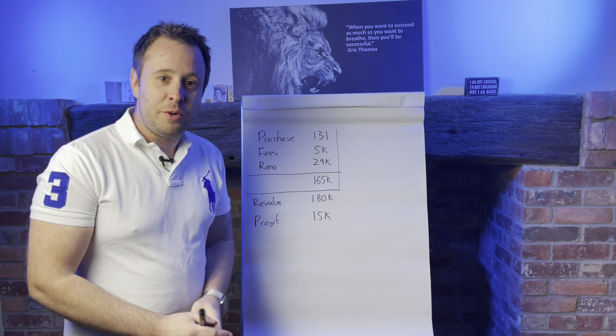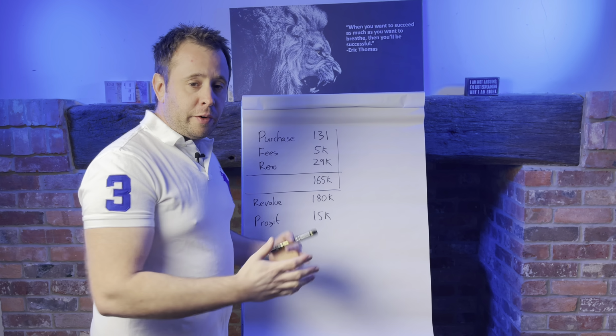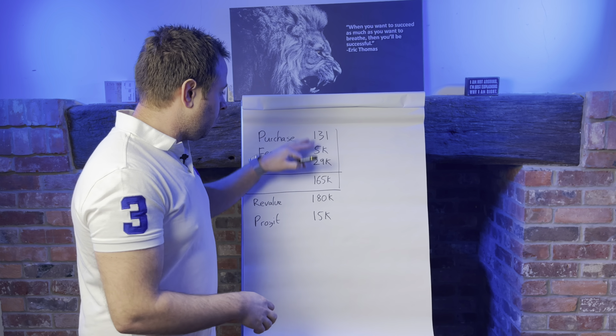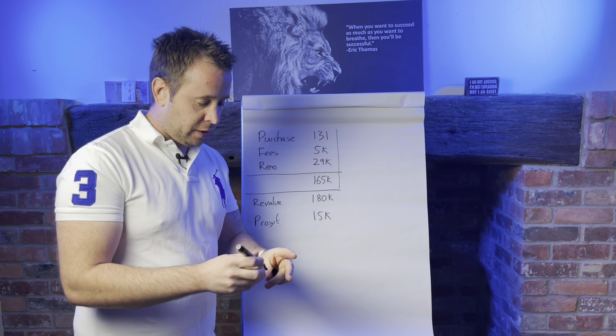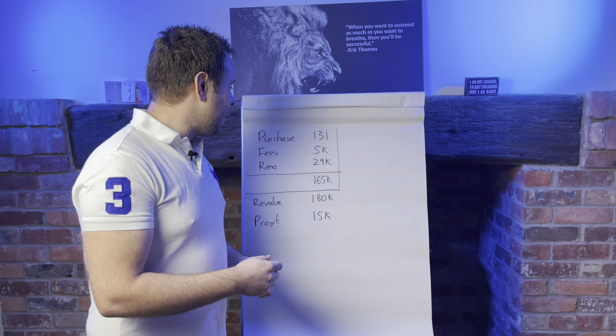So I'm back home in the studio and I'm so glad to be back and it's nice and warm. I thought I'd go through the figures. I had a quick chat with my friend to find out exactly what he bought it for, what the fees are, rough reno and all that sort of stuff, so I can run through that with you. But the purchase price was $131,000.